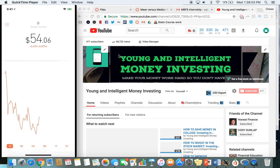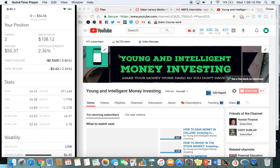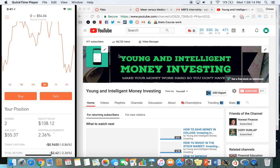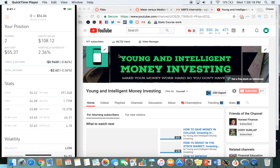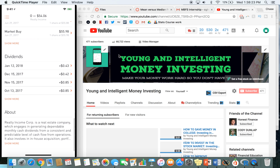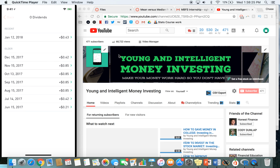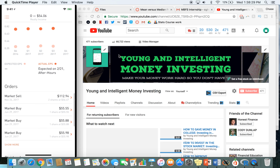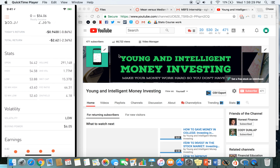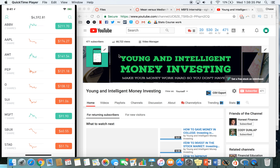So, Realty Income. This is a monthly dividend company, and they call themselves the monthly dividend stock. 4.2% dividend yield. It's recently just been battered over the last month-ish, down 3% this month. I'm down 2.3% overall, but I'm probably up on the position due to my dividends that I've received. I sold off half of my position a little while ago for a profit, and now I'm down on the position, unfortunately, but I'm sure it'll come back. That's a buy and hold for the long term.